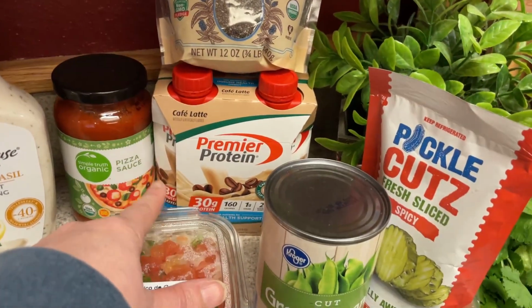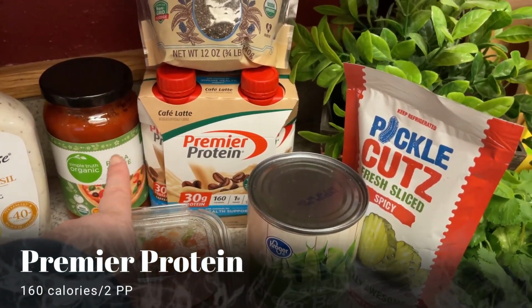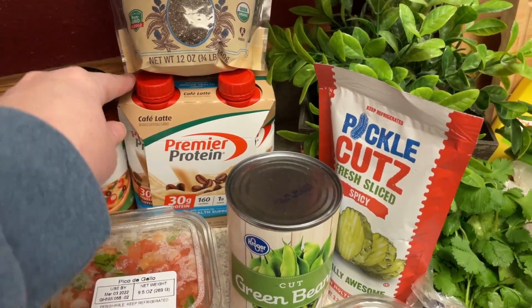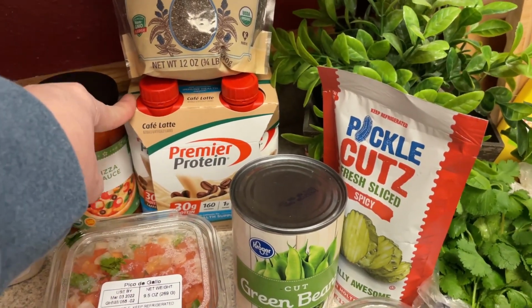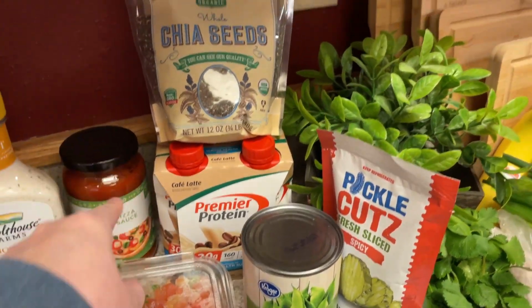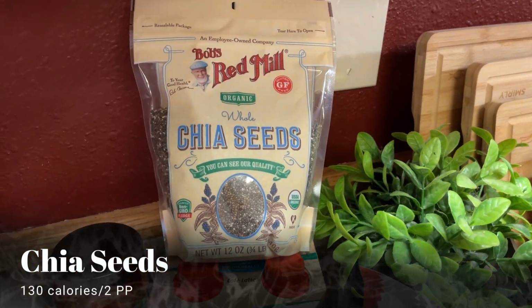You guys know I have a Premier Protein pretty much every morning with my Nespresso coffee. I have a few of the caramel ones left, but the cafe latte are my favorite for sure. I need to get to Costco and pick up the big things of these. It's a lot cheaper. Chia seeds for that chia pudding.